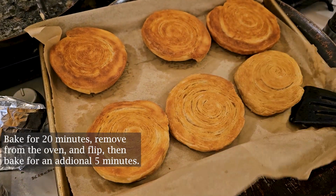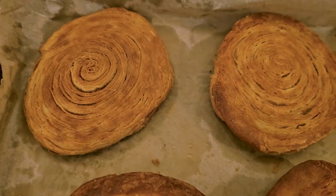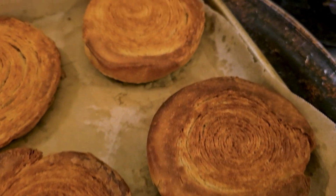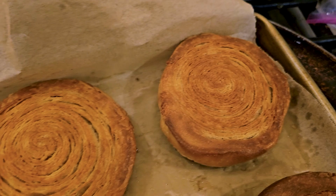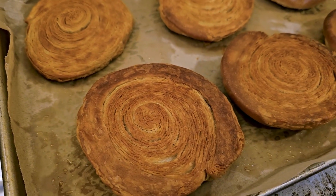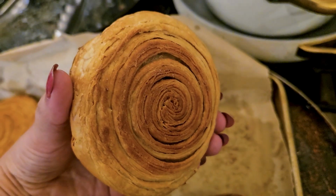Use a spatula to flip the croissants onto the other side. The bottom should be a deep golden brown and crispy. Cook for an additional 5 minutes after flipping. The other side will not be as deep a color as the bottom side, but flipping helps to add color and create crispiness. You can choose which side you wish to be the display side.